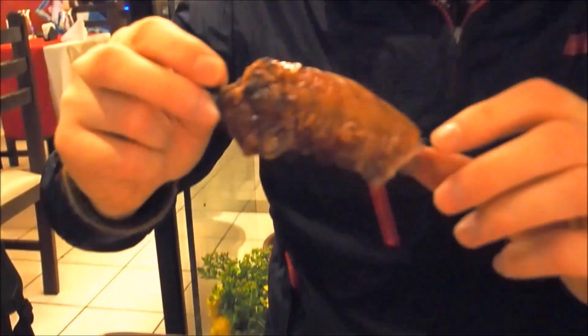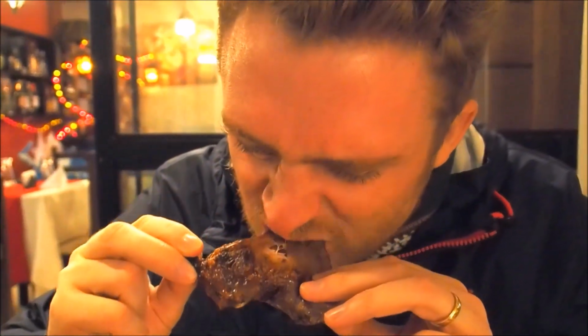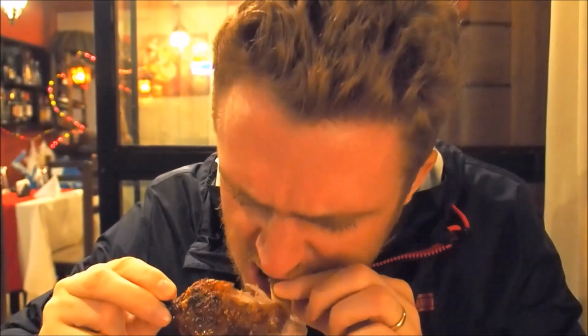So our server has kindly chopped up the cuy because we didn't really know where to begin, and apparently you have to eat this with your hands. Yes, so I'm gonna grab just a chunk here, and it's time for the first bite. Is that like the back? Kind of hard to tell. Good.